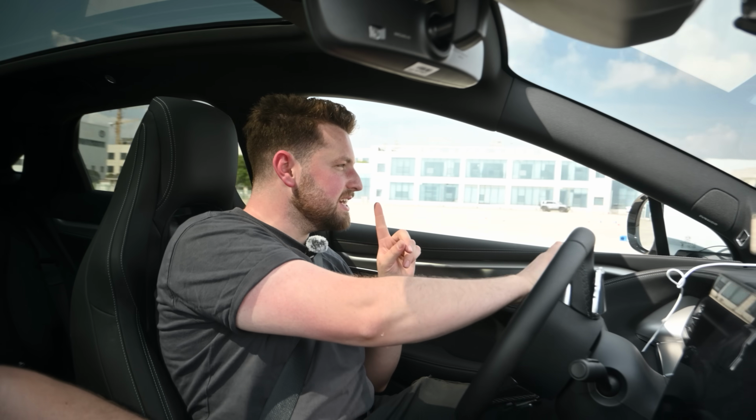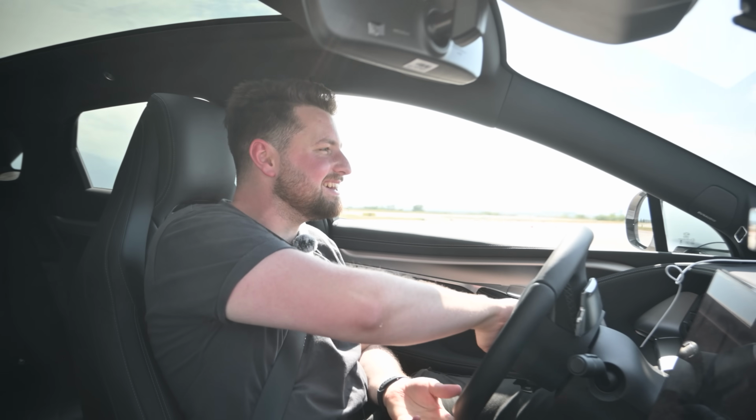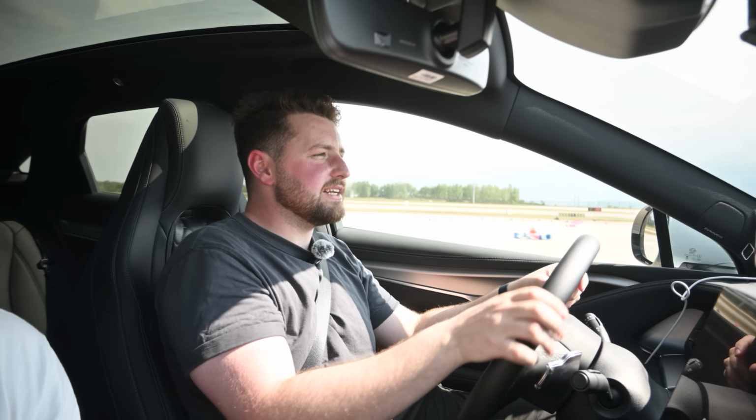Do you know what's interesting just then? The rear was really playful, and I quite like that. Oh, okay, see, it kind of spins out a little bit. So yeah, definitely the rear-wheel drive version. Oh, nice and torquey as well. There's a lot of torque. It's a nice smooth linear acceleration as well.